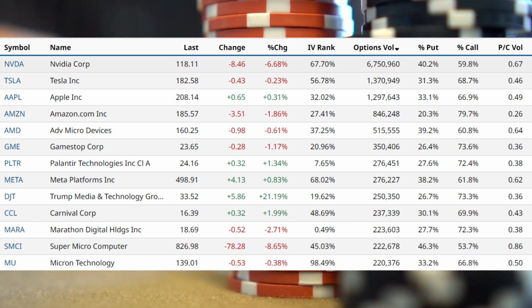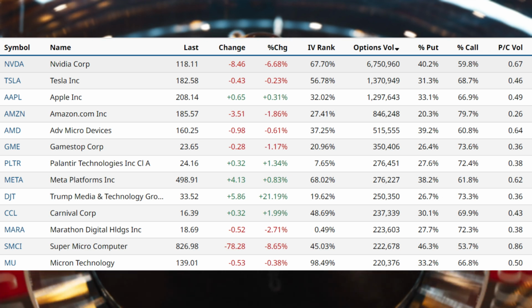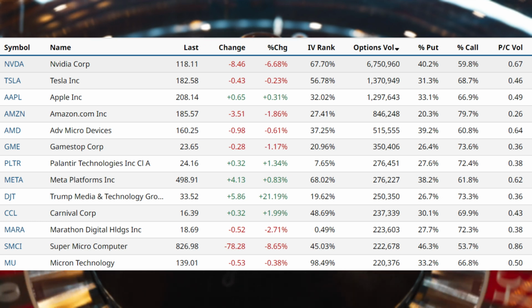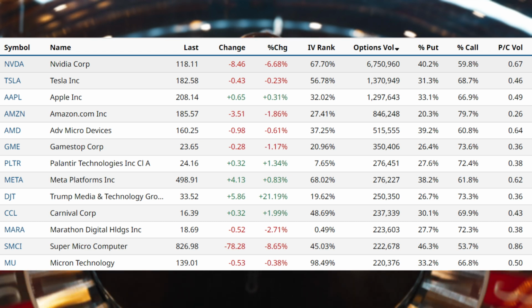Usually, if implied volatility is rising as the stock is dropping, we find bottoms when the IV rank becomes excessively high, both on the way up and the way down. And if we're at 68 right now, then you can make a case that NVIDIA is not going to find a bid or a bottom until the IV rank goes into the 80s, the 90s, which means we could see more declines in NVIDIA. And if NVIDIA continues to go down, it will drag the indices down too.